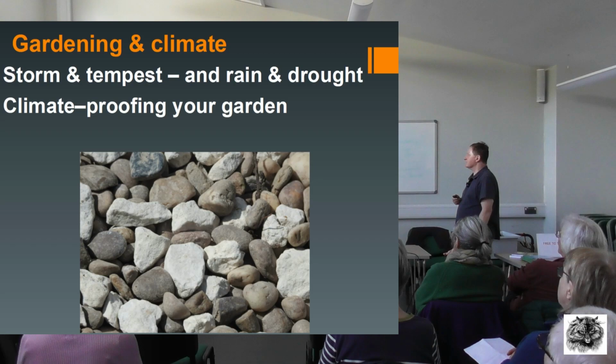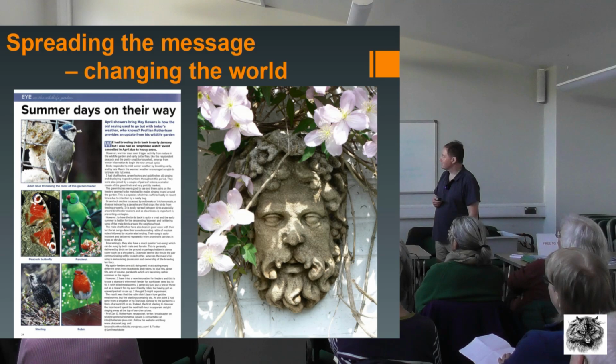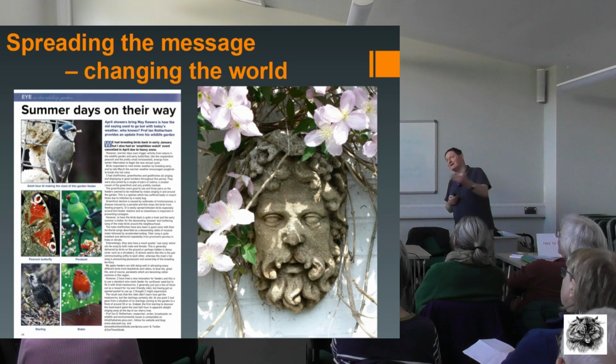And we need to plan ahead for things like storm and tempest, rain and drought, to climate-proof your garden, climate-proof your neighbourhood. So the other thing is trying to spread the message, getting more people involved. 15 million or more private gardens, that's a huge audience. We can actually change the world bit by bit. That's the theory I've got.